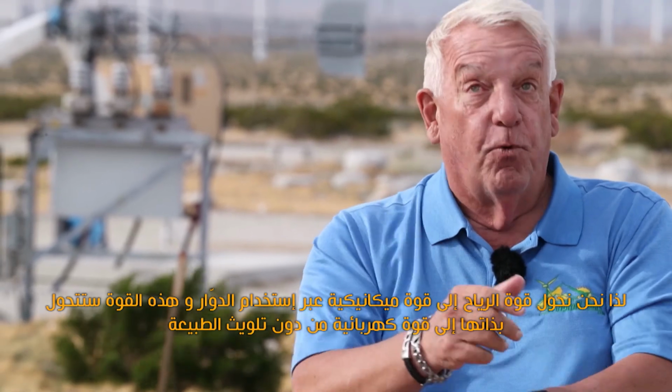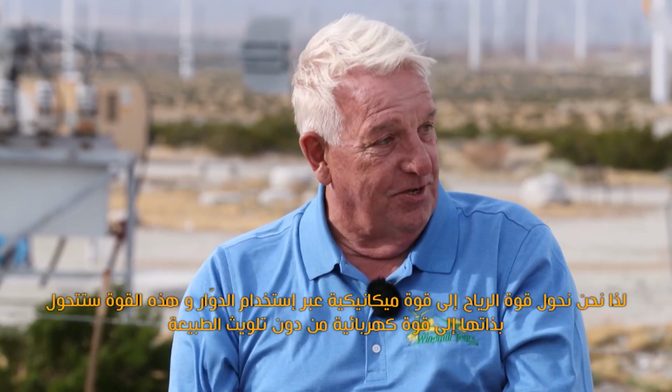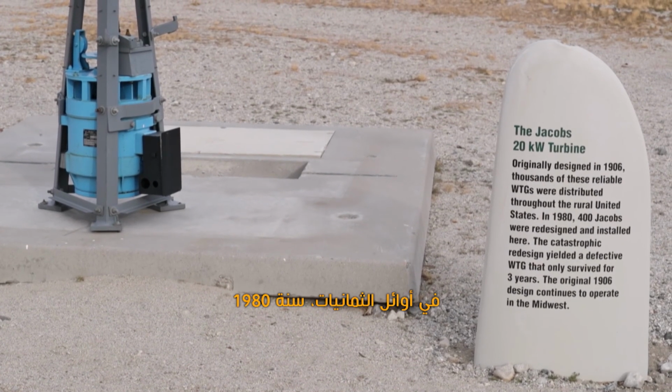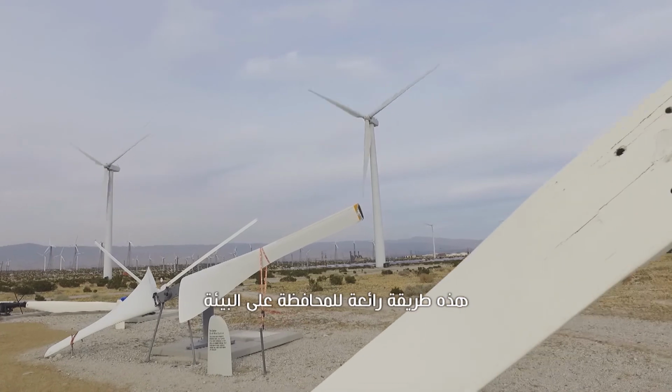Amazing. And we're not polluting anything around us or below us. When was this created? This was created in the early 1980s. So this is not to damage our environment.